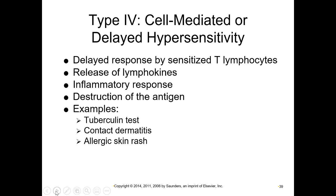Type 4, cell-mediated or delayed hypersensitivity. This is a delayed response by the sensitized T lymphocytes. The release of lymphokines. It's an inflammatory response, destruction then of the antigens. Examples of this include the TB skin test, contact dermatitis, and allergic skin rashes. Poison ivy comes to mind.